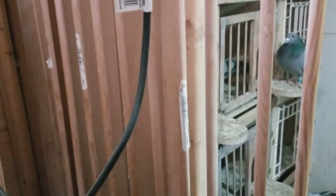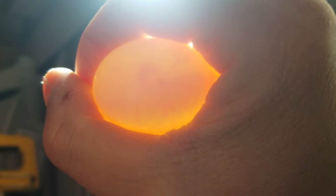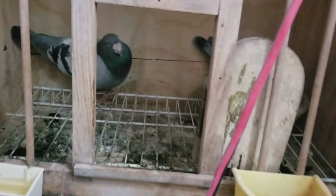If I can, I'll steal an egg from these guys. Bear with me for a moment. Yeah, so I don't know if you can see that on camera, but there's some veining in the egg. You can see it better in person. Both eggs look that way, and both eggs were laid the same time this pair down here laid eggs, and the same time this pair laid eggs.